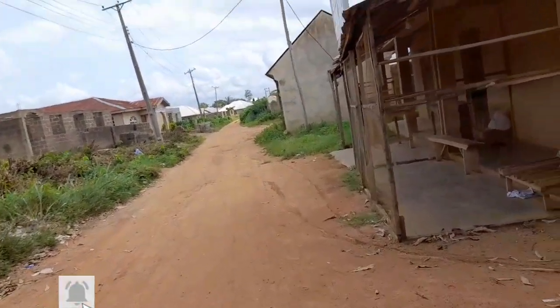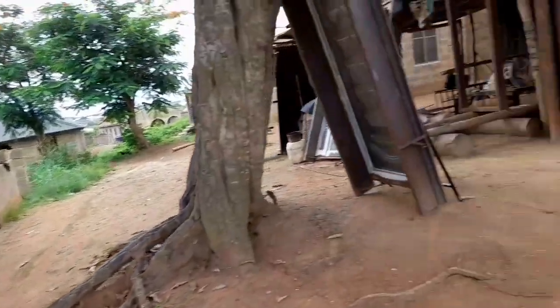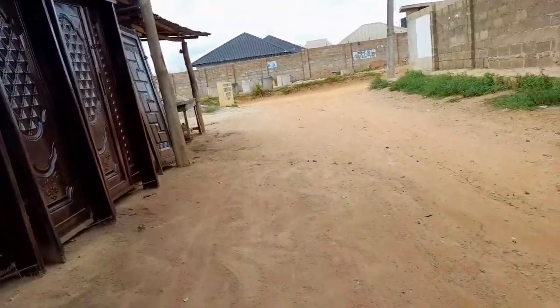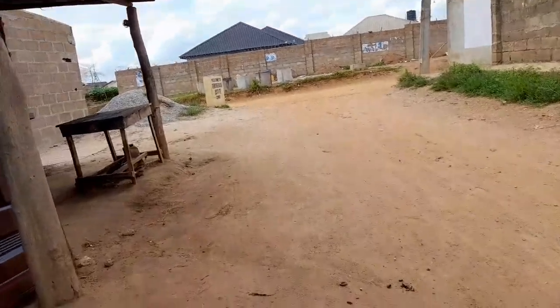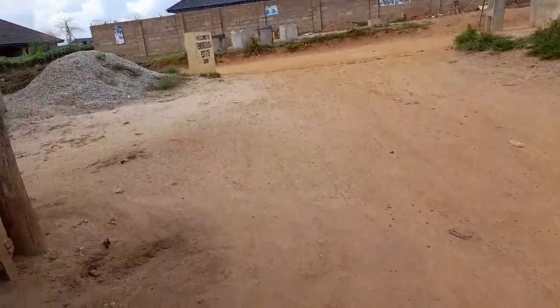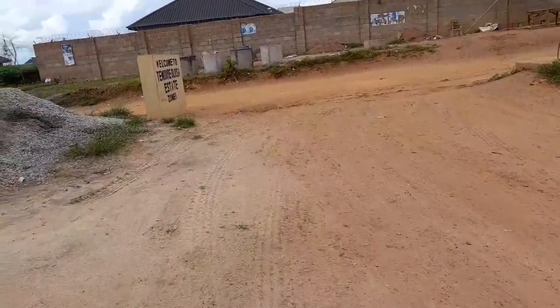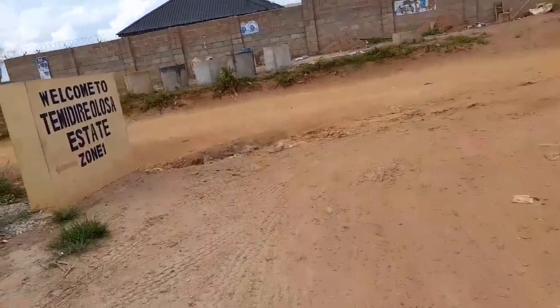You can take advantage. Don't be scared in doing something back home. If you're in diaspora, please don't say, oh, that place is bush. Ibadan is no longer a bush. It's a big city, and it's a developing one. And it's developing very, very fast. You can look at the road, the access, the way the area looks like.